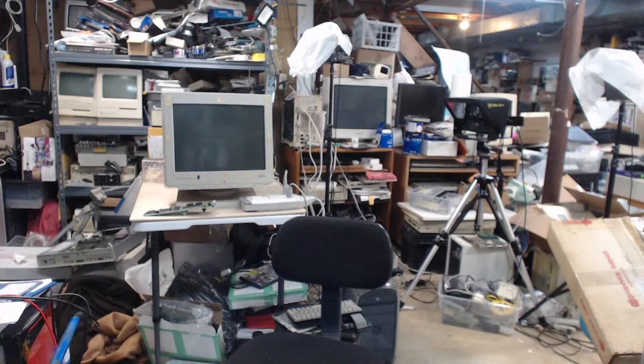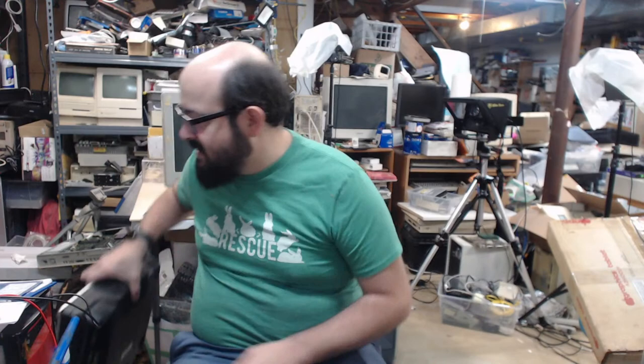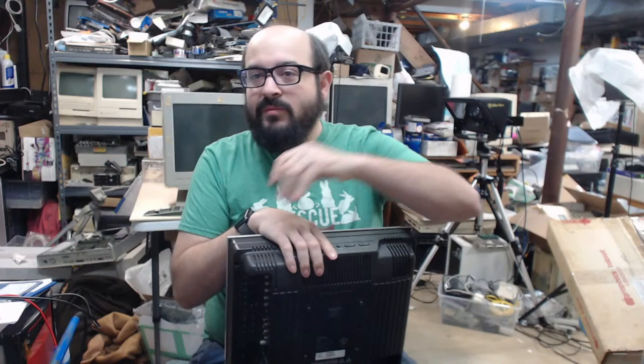I had a display. I'm trying to think. And I have this little composite TV, but there's no way for me to prop this up. It doesn't have a stand. Has a mount. I was using one of these arms for it.